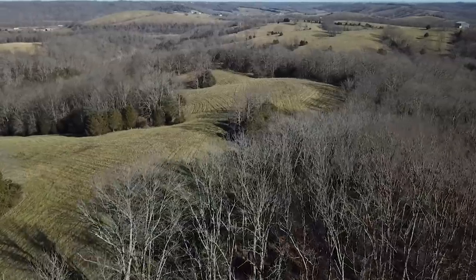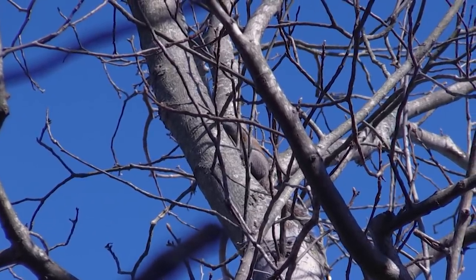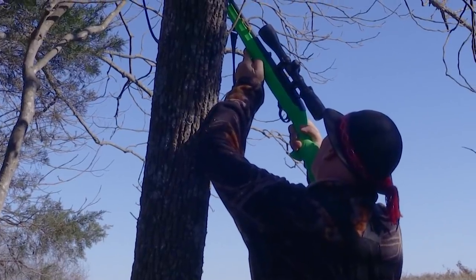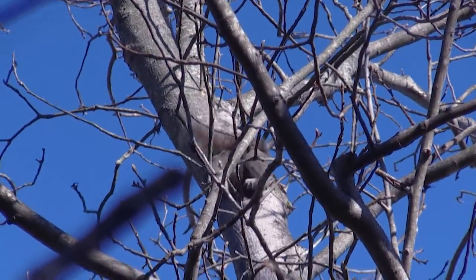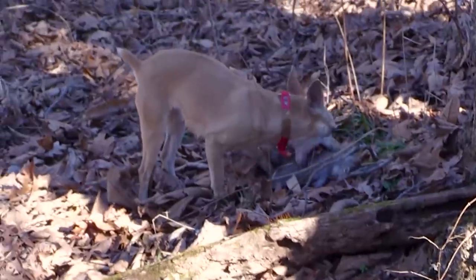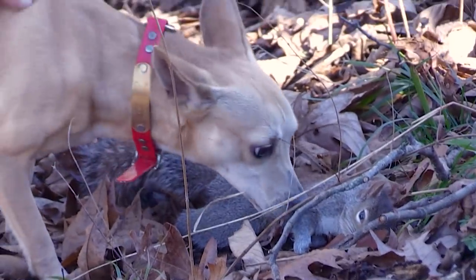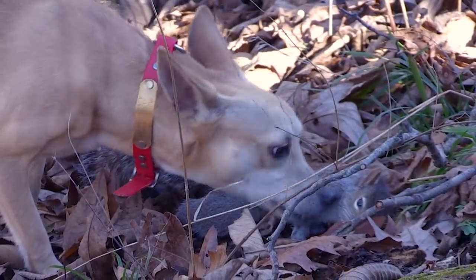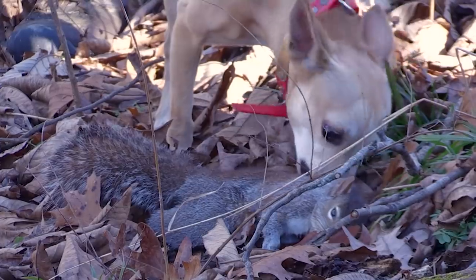Good girl. Oh, I see it. Going up the tree. It's up there in the top now. I can just barely see a little piece of hair there. How's that? Good girl, Ellie. I just shot at what I could see. Look how red that squirrel is down its back. Yeah, sure, for a gray. I'll tell you one thing, she was sure it was on that tree, and I was not gonna doubt that dog.